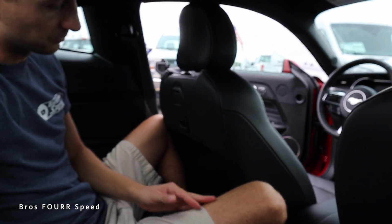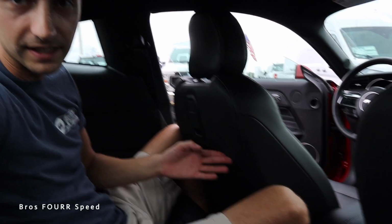So then sitting in the back seat of the Ford Mustang, I am 5'11". I have the driver's seat set at my height, and as you can see, my knees have to wrap around it a little bit. There is a cutout on the back side of the seat, so if this was pushed up about an inch or two forward, my knees could actually fit behind it. So it's not that bad.